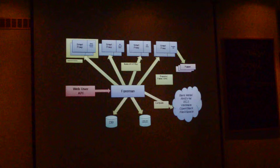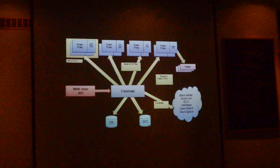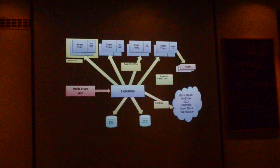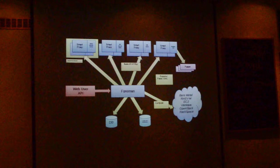You can install it on the system where you are running DHCP, DNS, TFTP, and Puppet Master, basically. And what it does is that in DHCP, it reserves the IP address for the name. In DNS, it creates the reverse record. In Puppet, it sets the proper environment and what classes should be configured. And in the TFTP, it sets the PXE boot.